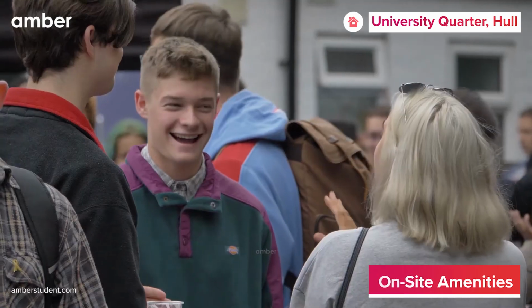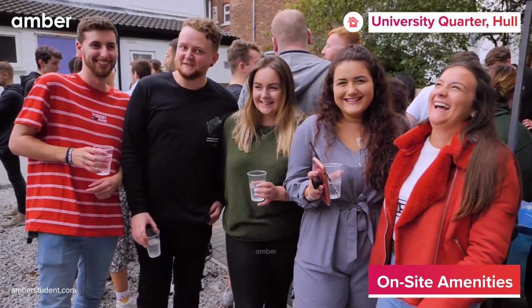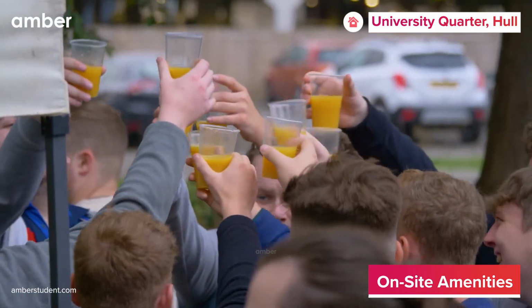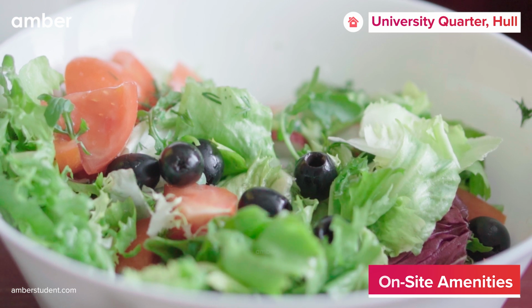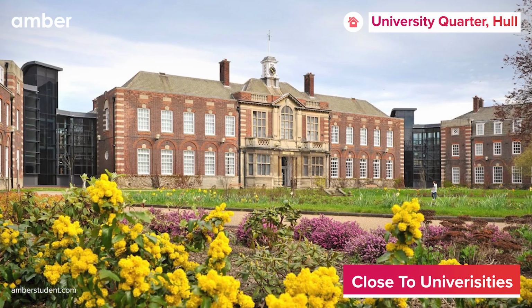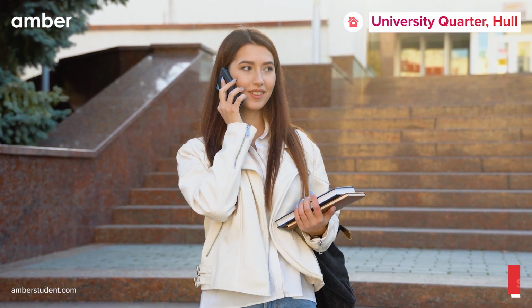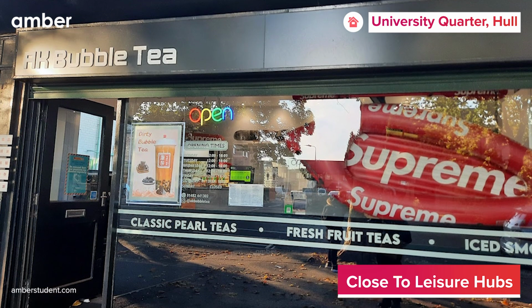Enjoy a vibrant social calendar packed with events, pick fresh ingredients from the community herb garden, and spark conversations at the dedicated kiosk. Plus, stay healthy with a range of food options designed to keep you fueled and fit. Located just a short distance from the University of Hull and on-campus Hull University, you'll never have to worry about being late to class. After a long day of lectures, unwind with a refreshing tea at Bubble Tea.